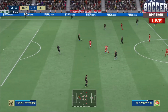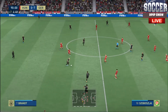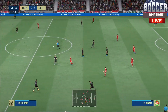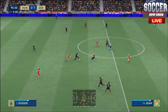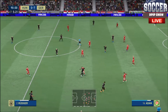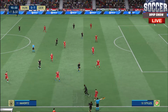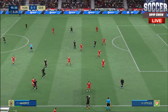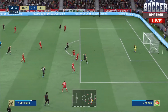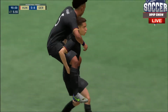Giving the ball away. Havertz. Florian Neuhaus. Read it magnificently and intercepted. Looking confident with the ball at his feet. A really committed challenge, and it's gone out for a throw-in. Neuhaus, it's there for him, and this time it's in! Fabulous goal, and just look at the celebrations!